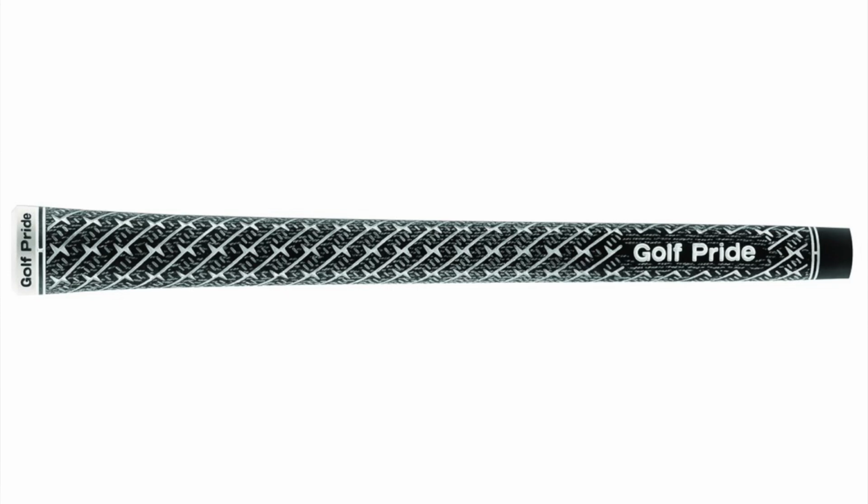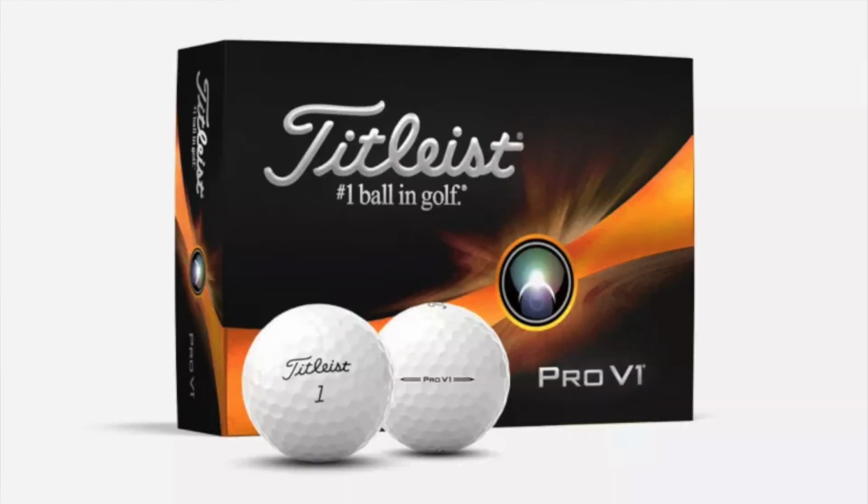For all his swinging clubs he's playing Golf Pride Z-Grip cords. They're very firm, very rough, and they tend to work well in wet or humid conditions, or if you're someone who sweats a lot. Extremely popular choice on tour. And then to finish it off, he's playing the Titleist Pro V1. So the Pro V1 compared to the X is going to be the lower spinning with the long game, lower ball flight, more penetrating, still has good spin on the green, and it's also going to feel a little bit softer than the Pro V1X.